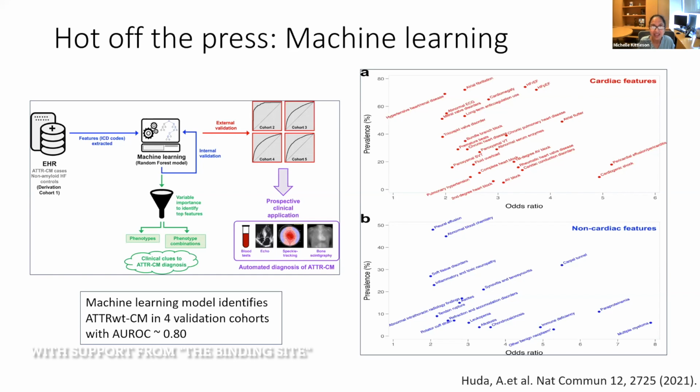They then validated it in 4 cohorts and phenomenally had an area under the receiver operating curve of 0.8. Some of the highest yield features turned out to be abnormal enzymes like BNP and troponin, atrial flutter, cardiac conduction disorders, shock or effusions, neuropathy, carpal tunnels.